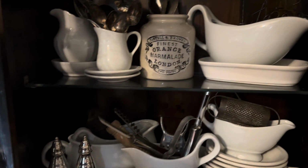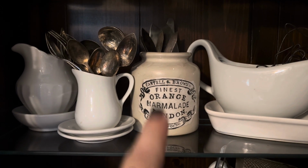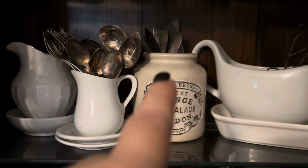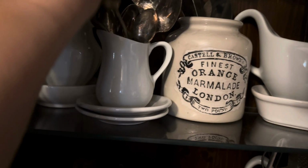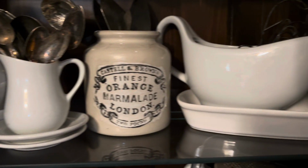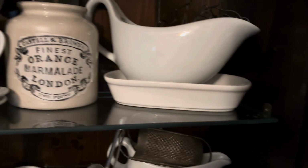And then in this cabinet I have more ironstone. So here's all my little spoons. I made this crock. The thing on the front I made. I had the stamps. And then some more old knives. These little spoons I just think are darling. And then in here are those old, I think they're to make pancakes, I believe, but I have a bunch in there that I collect.